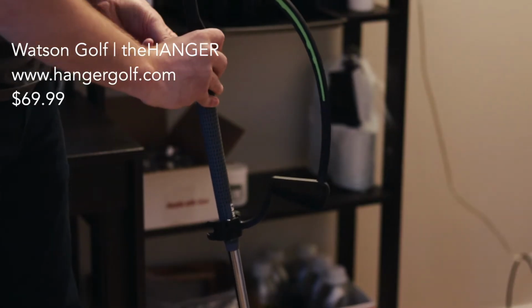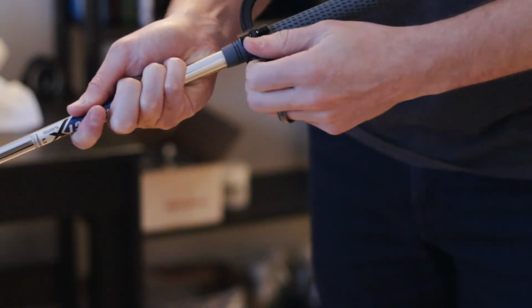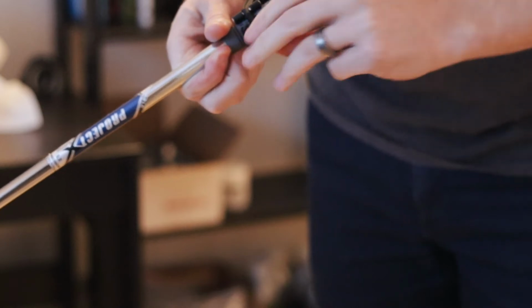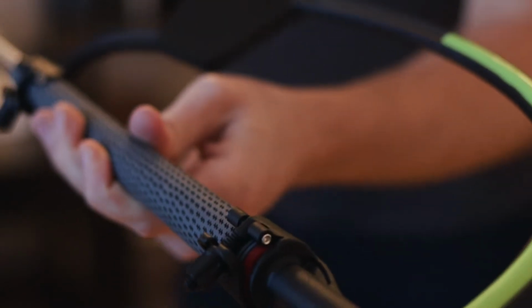So theHANGER is a great little tool that I found a couple years ago, and they sent me one. I am a left-handed golfer. They sent me a right-handed one. I think this was actually before they even made a left-handed one, which they do now. I've managed to use it on my clubs and just manipulate it a little bit. So it looks something like this.